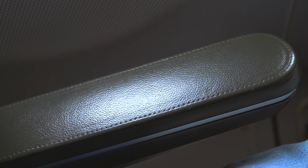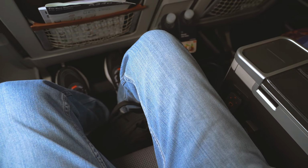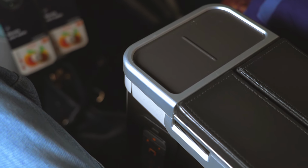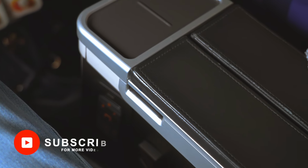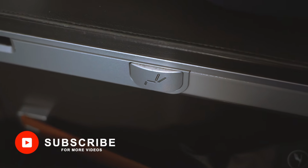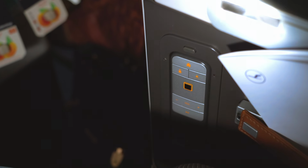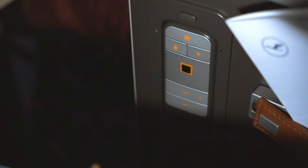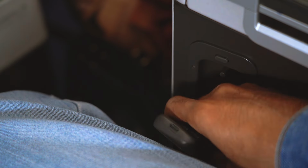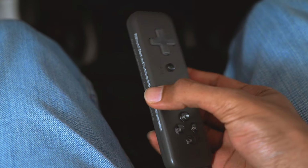You have a nice synthetic leather armrest on your left and another one on your right, which also houses a cocktail table, tray table, and a recline button. Right below the cocktail table is the remote control for the in-flight entertainment, the reading light above you, and the call button.